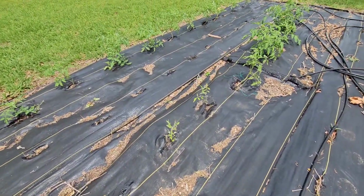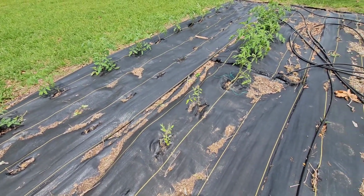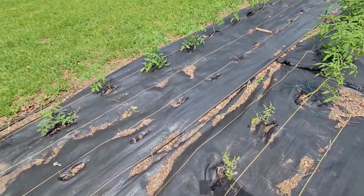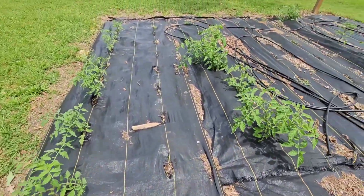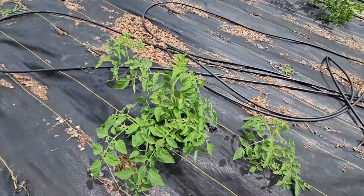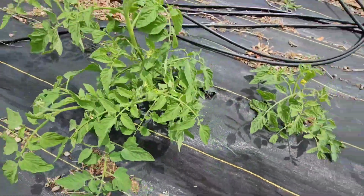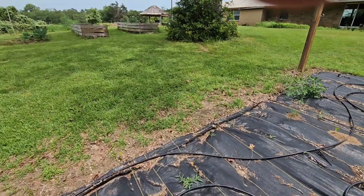And I think the rest of the, I'm really bad at labeling. I need to get better at that. But these are probably the green or orange, and they might be just full-size tomatoes. So we'll see what happens, but they're all doing really, really well. I have not planted any peppers over here yet. There's one growing. Pretty cool. So I'm going to turn this around.